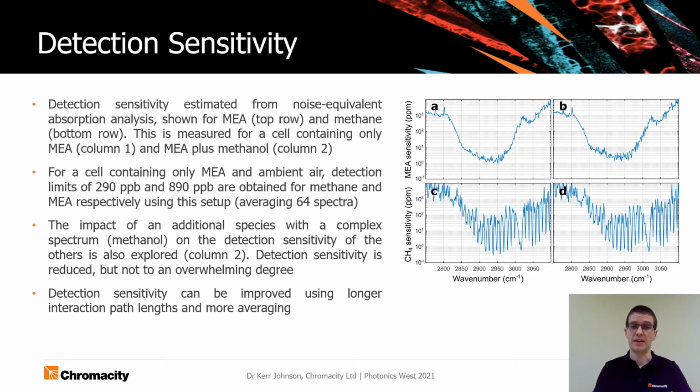For a cell containing only MEA and ambient air, so panels A and C, the detection limits of 290 and 890 parts per billion are obtained for methane and MEA respectively, using this setup and averaging 64 spectra. The panels in the image show the variation of this detection sensitivity across the spectrum. So where the species absorbs strongly, you get better detection sensitivity. Hence the shape of the plots following the absorption spectra of the species.